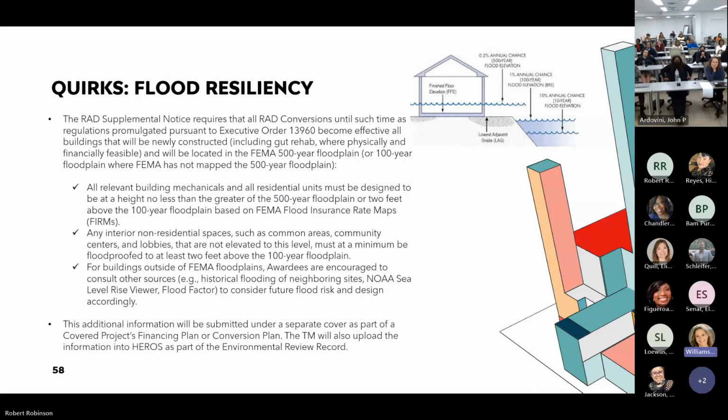Oh, flood resiliency. So this is a new one in the RAD supplemental notice, where RAD is often in a unique position where we can get ahead of policy and regulation changes that are happening and are on the slow train. And so we decided to take the opportunity within the supplemental notice, and I believe GRRP is worded the same way on flood resiliency. And so it's requiring, until the new regulation comes out, which it looks like it's having momentum, we are going to follow this for all of our RAD and GRRP projects.